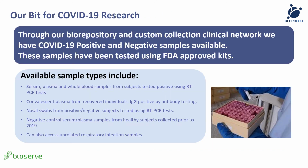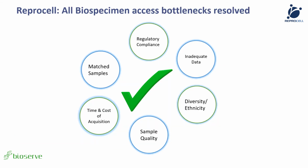We're also adapting to the current requirements. We have a large bank of COVID-19 samples available now, serum, plasma, whole blood, nasal swabs. We have samples from recovered individuals. We have samples from vaccinated individuals, and also negative control samples from healthy subjects collected prior to 2019. So overall, all the biospecimen access bottlenecks that we discussed earlier, through Reprocell, we can help you resolve all of them so that you can focus on your science rather than trying to focus on where to get your samples from.